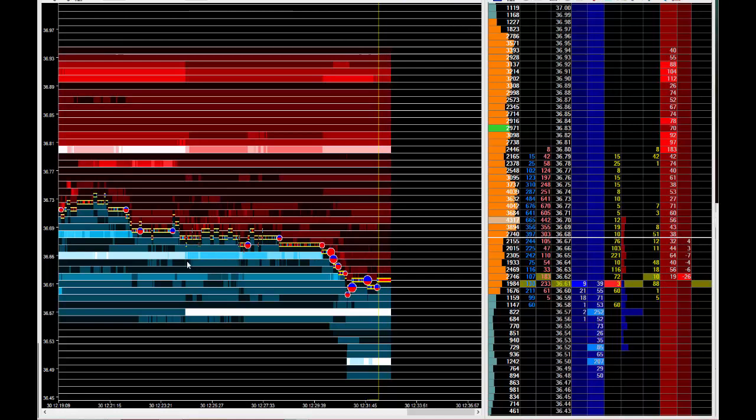And so as it approached, you can see that it got darker, which means that people started pulling out of the way. There were people there waiting to buy. This strong red means that it was banging on the bid. This was a little bit more bid than offer, but that was breaking through to the next level.